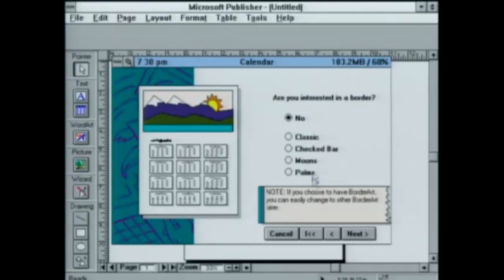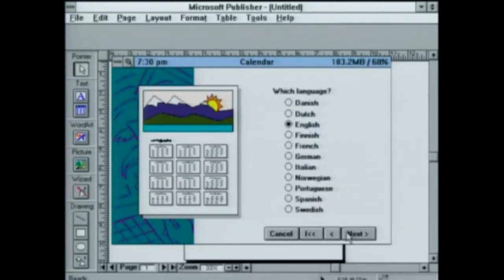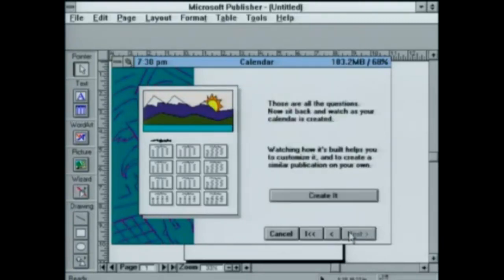Are you interested in a border? Oh, how do they look? Nah, it looks fine the way it is. Alright, type the year you want from 1800 to the year 2200. If you ask me, I'm not planning on existing in the year 2200, so we'll just go with the year 2014, the year we're currently in. That's pretty sensible. Which language? We'll go with English. Those are all the questions.